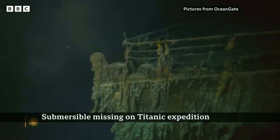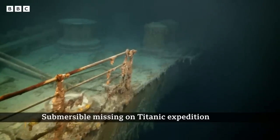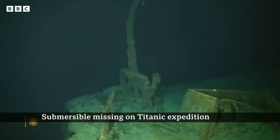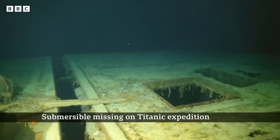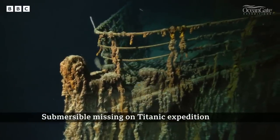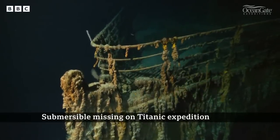This is what it's all about, catching a glimpse of the world's most famous shipwreck. Images circulated to TV screens around the world for decades. Nearly £200,000 for an expedition with OceanGate to see it with your own eyes. The wreck lies more than 300 miles from the nearest coastline and 2.5 miles below the sea's surface.